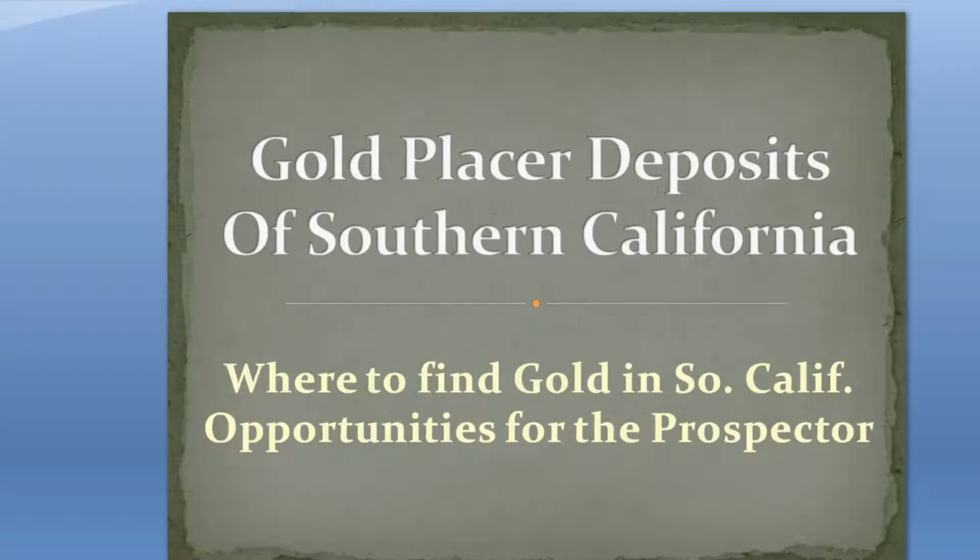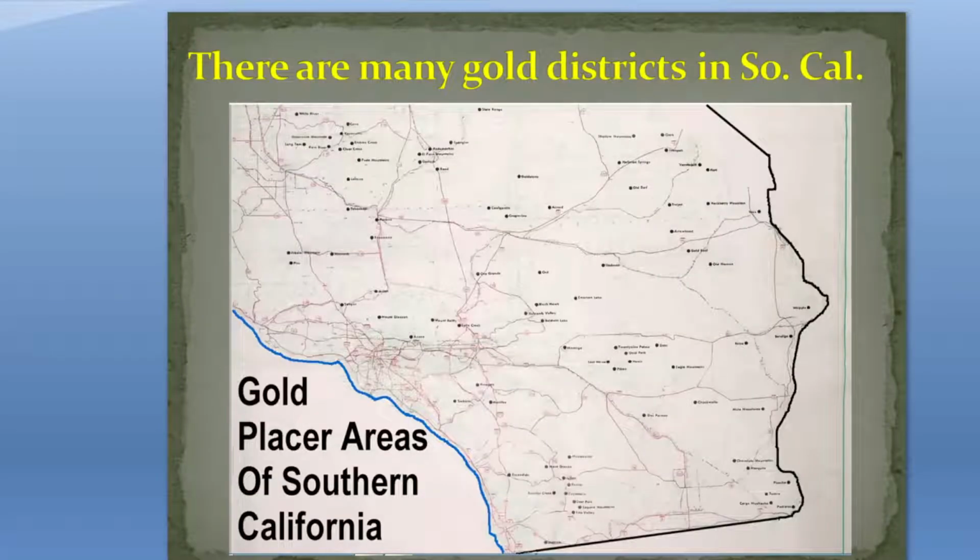Okay, so let's take a look at the gold deposits of Southern California and where you, as a prospector, can go in Southern California to find some gold. First I want to show a map of Southern California. I realize this is a big map and you really can't see much on here, but every little place where there's a black dot and a word next to it is a place where gold has been found and mined, and so you can see there are a lot of places.